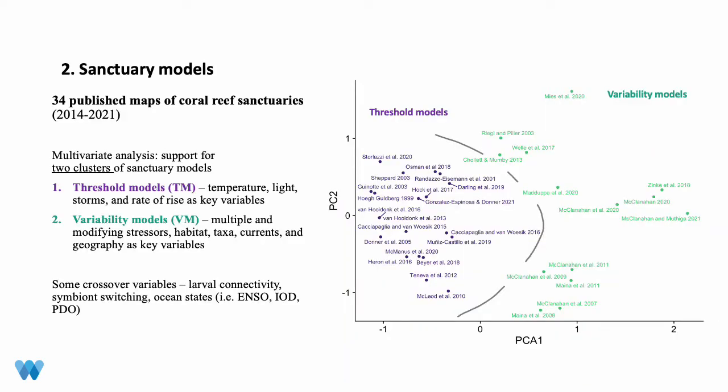As I was reading this literature, it became clear that there were two types of modeling going on in terms of evaluating environmental stresses. That was the threshold model that we've discussed, which generally had a smaller number of variables. People were focused on temperature, rates of rise, the threshold concept. In some cases, light and storms were included, but in general, these evaluations were typically based on the environmental stress of temperature and not a broader set of stresses.